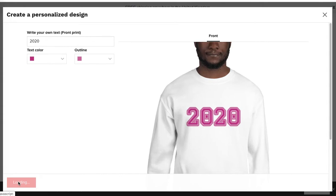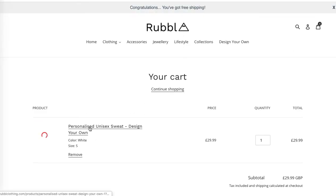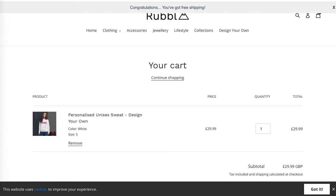Okay, add to cart. It loads a little bit slowly, so see if you can speed it up. But otherwise, yeah, the user experience is there, which is absolutely perfect.